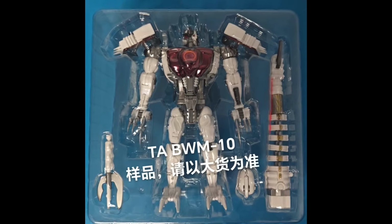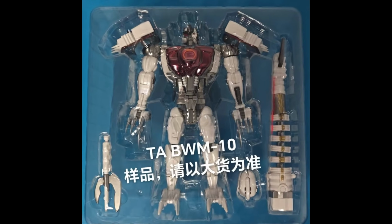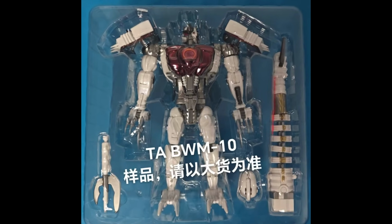All right, so we've got the Transarts, Transmetals, Beast Wars, Dinobot, and I mean, technically it's Transmetal 2, but I don't remember him having a Transmetal 1 form, so he just jumped straight to Transmetal 2. Anyway, really, it's an interesting looking bot, and it looks pretty cool.